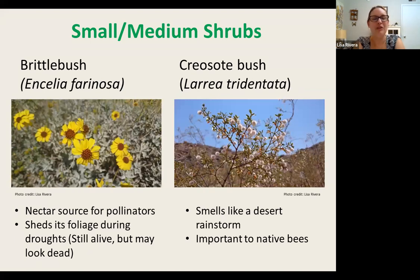Oh, I guess I was wrong. I do have a few more small, medium shrubs. All right, so brittle bush. This is just a plant that you're definitely going to see when you're out there in the desert hiking. So, just a good one to have in your yard, to really have a good representation of our local plants. It's also a great nectar source for pollinators.